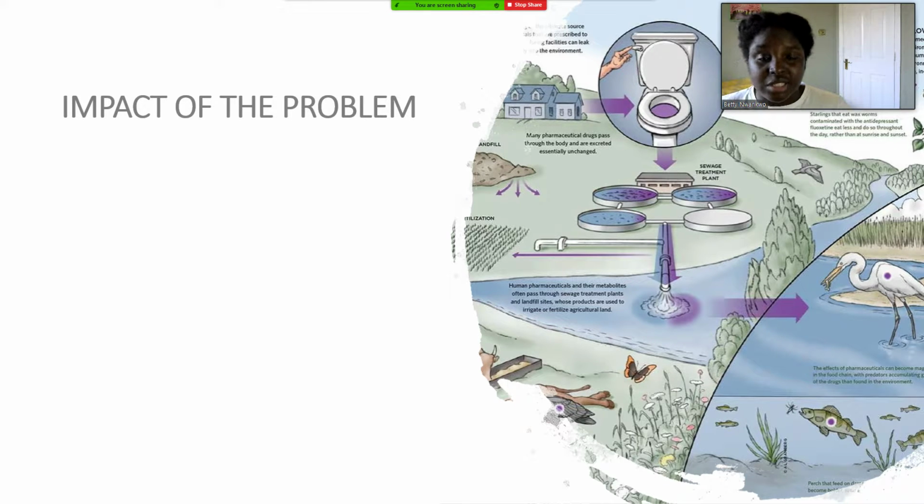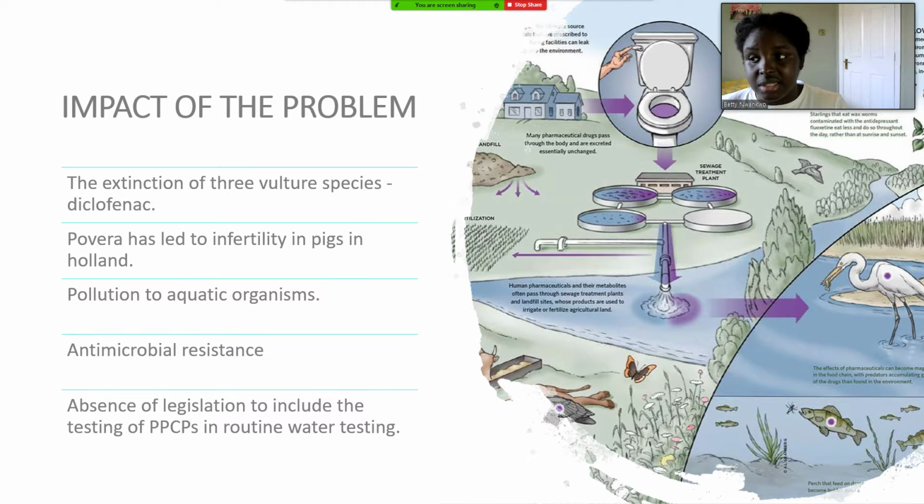So what is the impact of this problem? At the moment, environmental researchers have not been able to directly quantify the impact of pharmaceutical contaminants in water. However, the following impacts can be seen when pharmaceutical medications are exposed in the environment. In India, there was an extinction of three vulture species due to their exposure to diclofenac, which is a non-steroidal anti-inflammatory drug. Povera, which is a contraceptive, has shown infertility in pigs in Holland when wastewater containing Povera was mixed with the feed for the pigs.